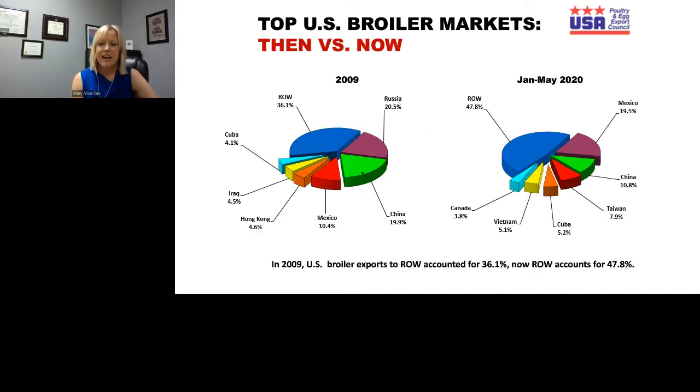And if we're looking at broiler markets, so where we're actually exporting those broilers to, this shows the changes over just the past 10 years. So we have 2009 on the left here, and then 2020 over here on the right. And we really like to show these two charts for comparison because it's important to show that diversifying your markets is so important when it comes to exporting.